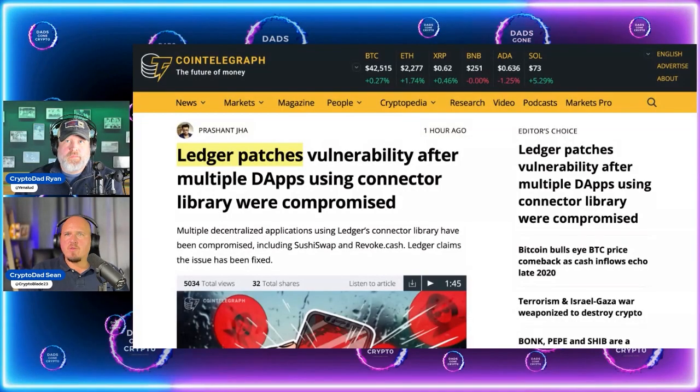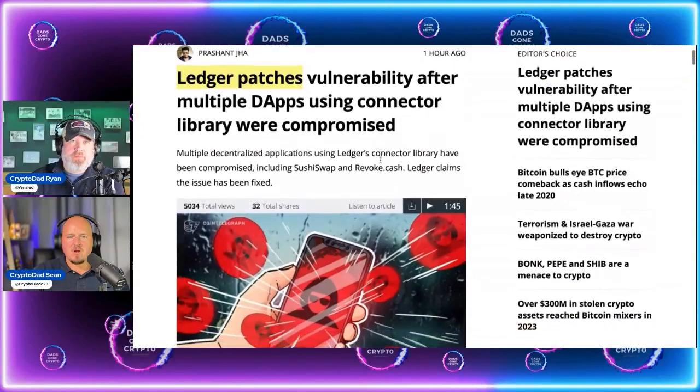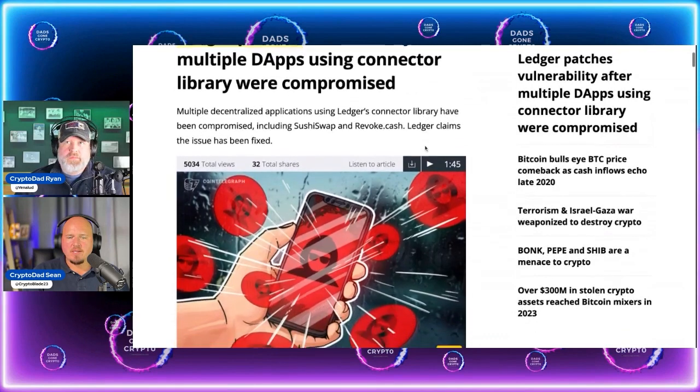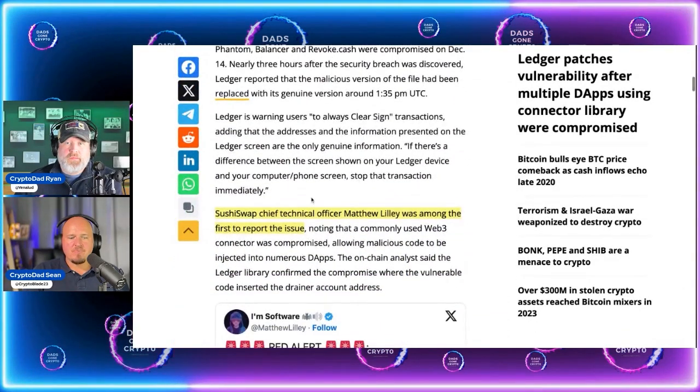All right, so Ryan, this was published 1 hour ago, and we obviously jumped on it. Our feed is 1 day late, so today's Friday that you're listening to the podcast. So this happened yesterday. So if you have a look at, let me just go to my other screen over here. All right, Ledger's vulnerability after multiple dApps using the connector library were compromised. I just wanted to point out a couple of things.